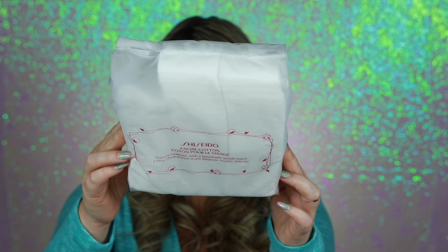First thing I got, everybody raves about these on YouTube, and I've never tried them, and they're the Shiseido facial cotton cloths. Yeah, something like that. Looks like this. You know, just typical cloths. Now, everybody raves about, they're saying they're the softest thing you ever put on your face, which, yes, I absolutely agree. They are the softest non-cloth towel I've ever put on. They do feel like clouds.